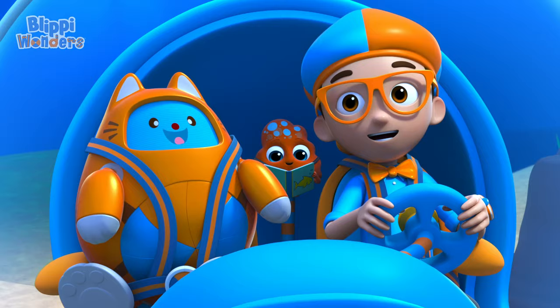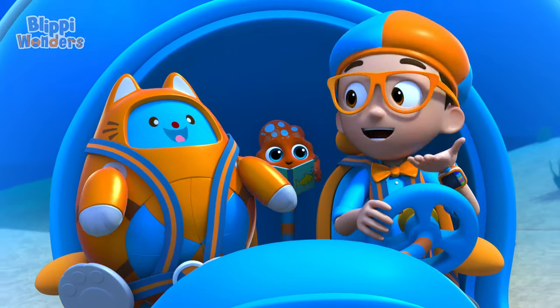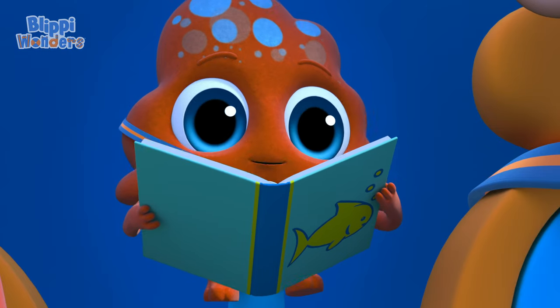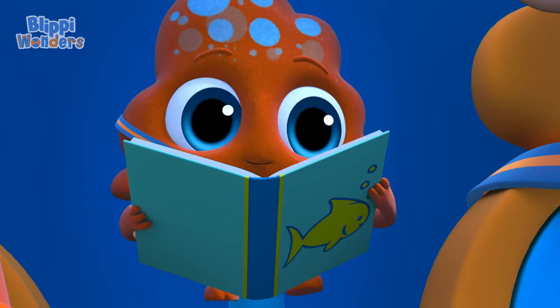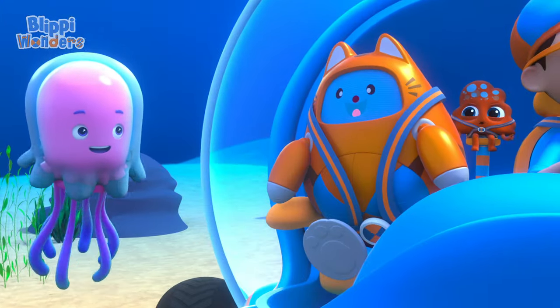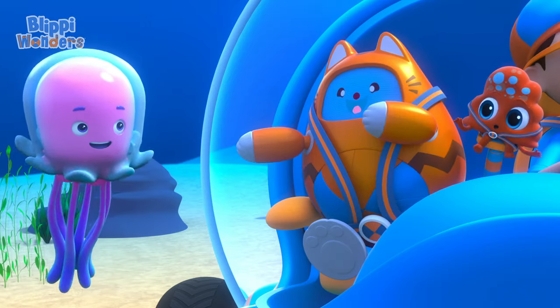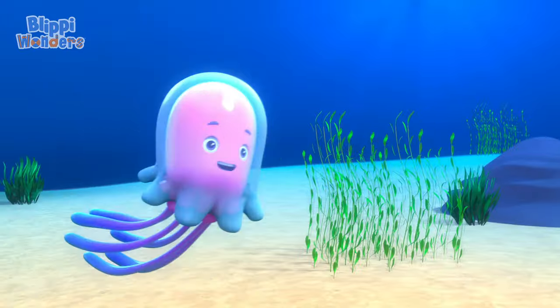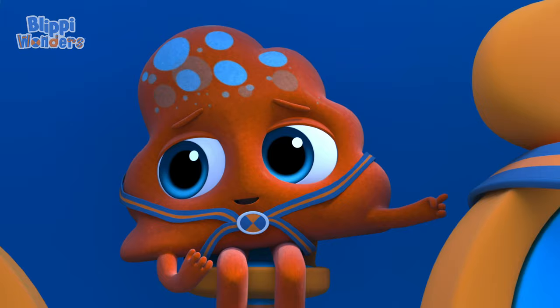Okay, Babble. I spy with my little eye something that starts with J. Plenty of sea creatures start with J. Jackfish, jellymouse fish, even jewelfish. Not now, Tabs. I'm looking for a J-fish. Oh, it's jellyfish. Okay, Tabs, your turn.